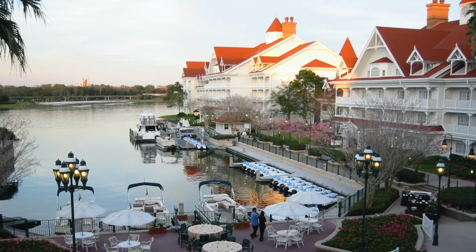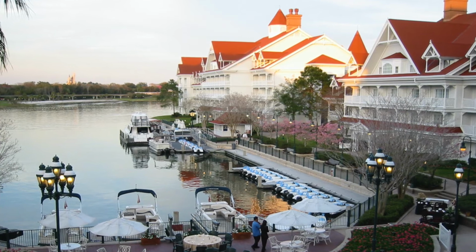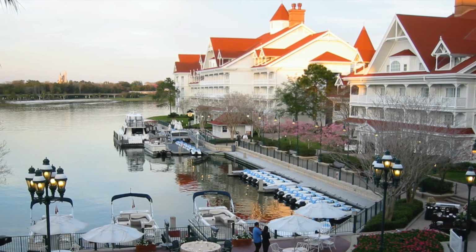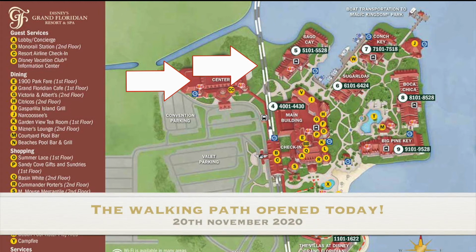And then outside opposite this quick service location is the Marina, which here is called the Captain's Shipyard. So here you can hire out boats to either drive yourself or you can book one of the fireworks cruises. And then lastly we have the convention centre nearby too, and this area is also where they will have the walking path to Magic Kingdom once it's eventually completed, and I'm guessing it should be about a 10-minute walk from here to the park.